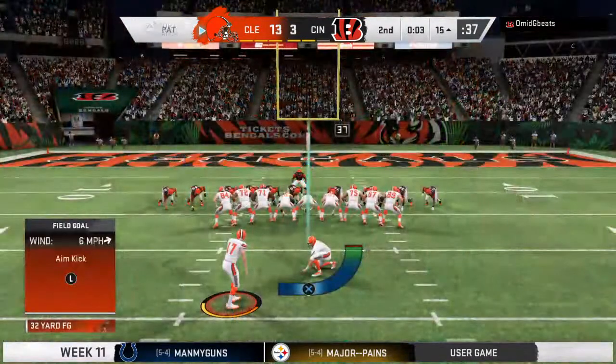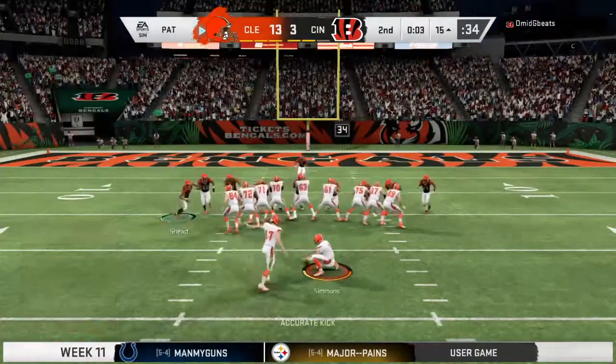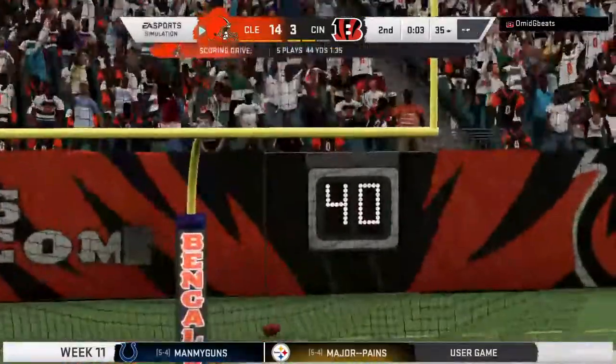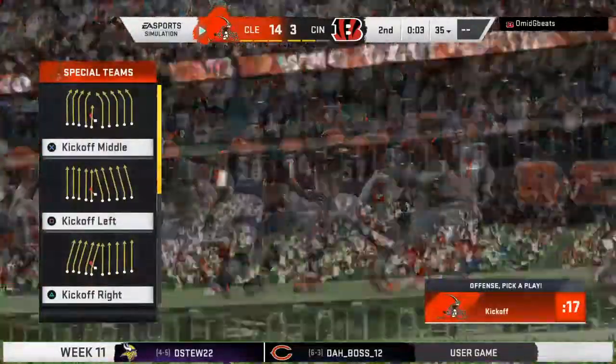A great effort there in the final seconds of the first half. And the Browns are going to tack on to their advantage. No problem there on the extra point. And the decision to just kick the extra point winds up successful.